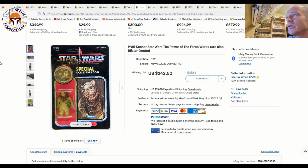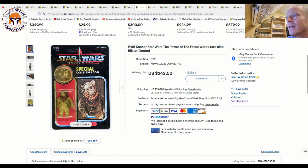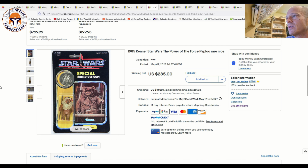This one is Warwick. It was unpunched and in pretty great condition overall. Not perfect. It did have a blister dent, but very moderately yellowed, pretty great shape overall. This is probably like a low 80 grade, maybe a 75 plus. That one sold for $242.50. I mean, you think about what Warwick goes for loose, ungraded. To get that one for $242.50 was a bargain.